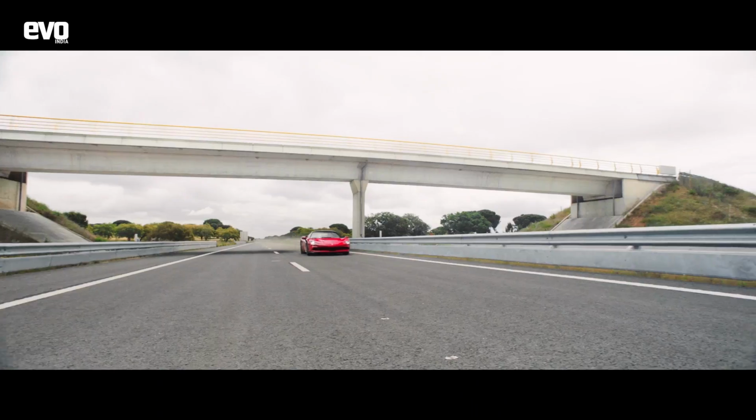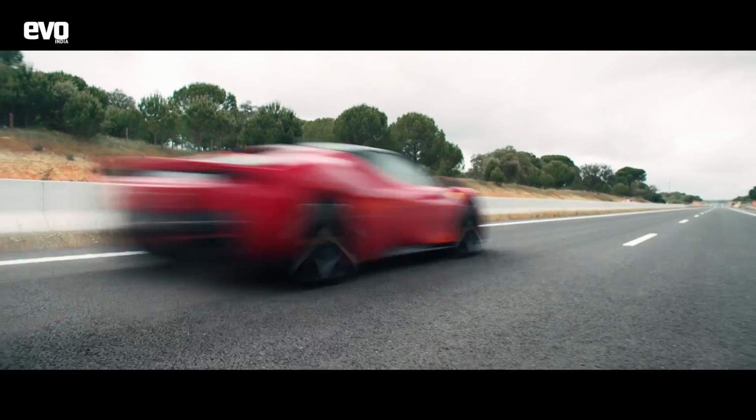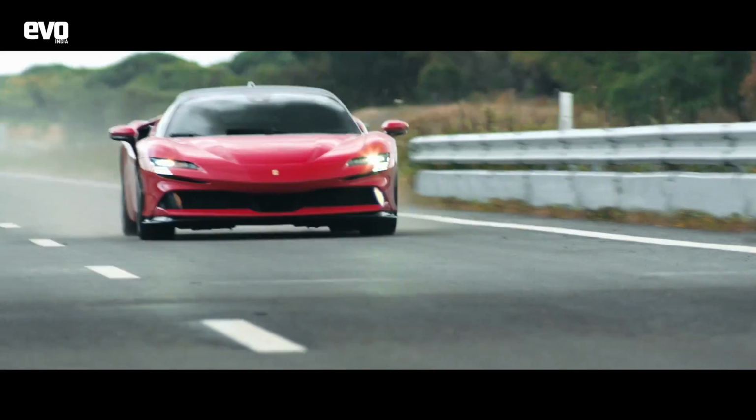So it's got 3 electric motors, one between the engine and the gearbox on the rear axle, and 2 in the front. So it's technically all-wheel drive as well. In fact, it does not have a reverse gear in the 8-speed DCT gearbox. Reverse is only electric and it only works on the front wheels.